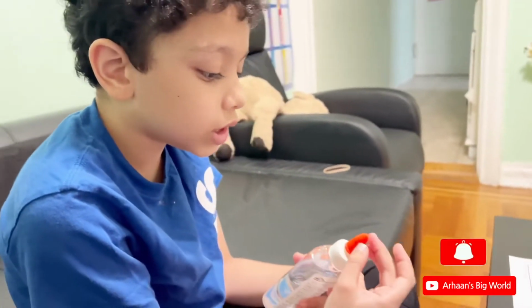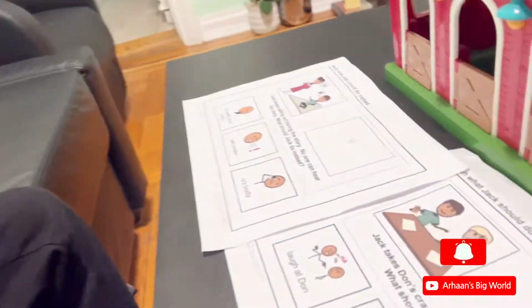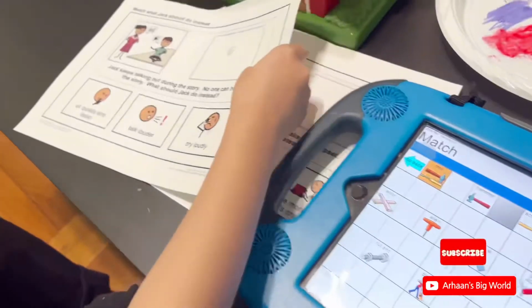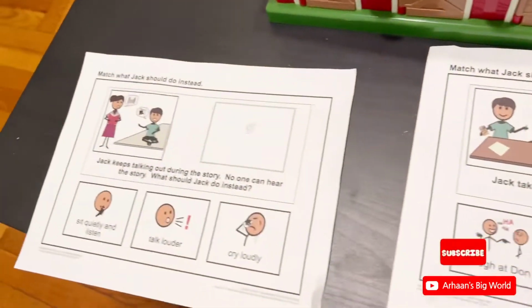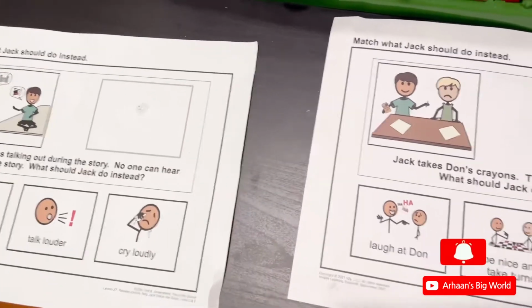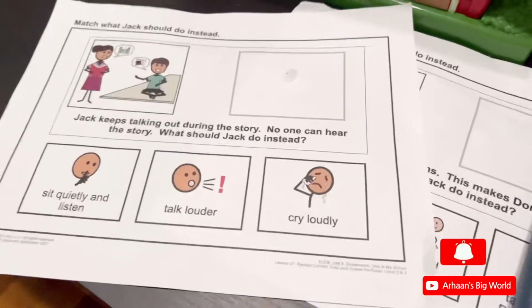You are matching, right? Okay, what are you matching? Show mommy. What does your homework say? Read. Match. Can you read, Arhaan? Match. Yes. Great work. Now Arhaan is going to match. What does it say? Read.